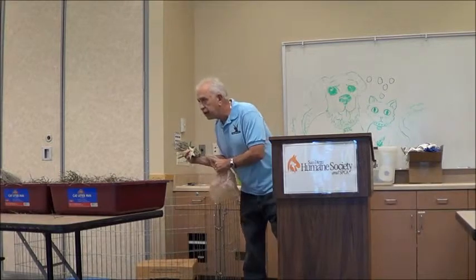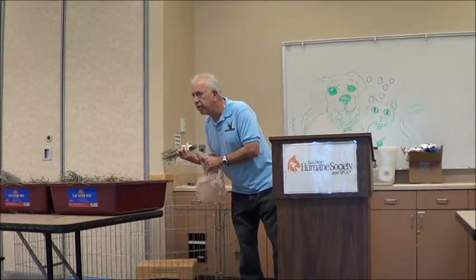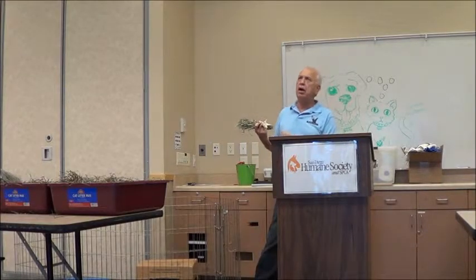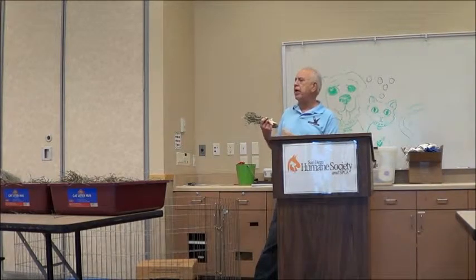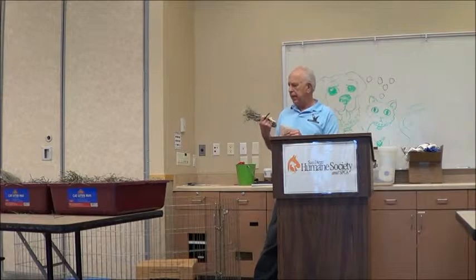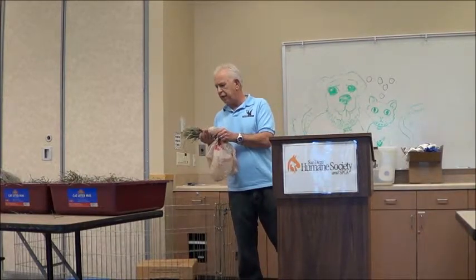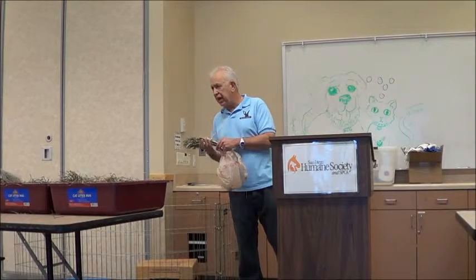When you say apple stick, does that mean like from an apple tree? Yes. Any fruit tree, pear, apple, the wood is very aromatic. It has a nice flavor. And you can buy them online. If you go to the different bunny sites out there that sell stuff, you can buy them. Willow is another one they like.